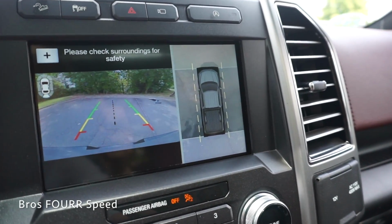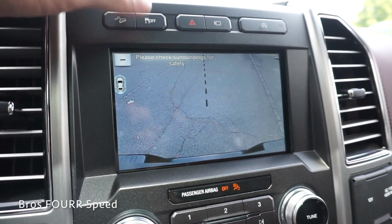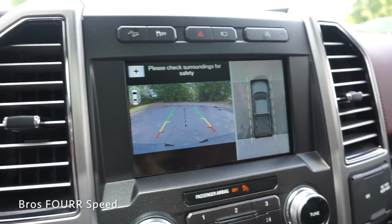The visibility in this truck is fantastic, especially with those. And then by just pressing that, you can go strictly to your rear view camera, which is really good for when you're towing something. You can easily see the trailer lined up.